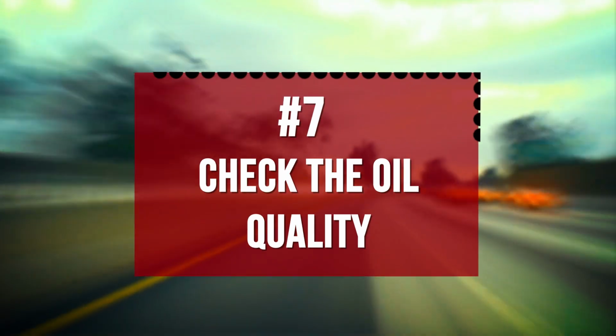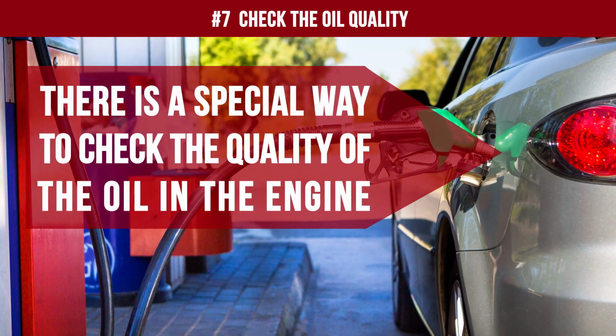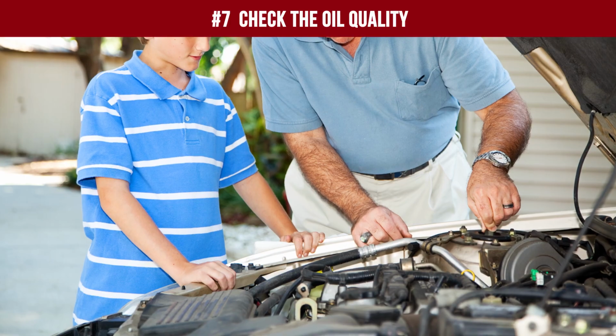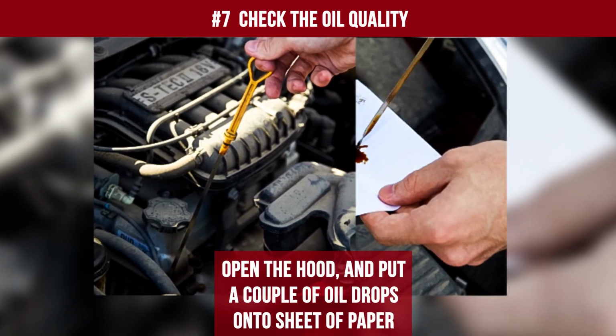7. Check the oil quality. Now, there's a special way to check the quality of the oil in the engine, and you're perfectly capable of doing it yourself. Heat the engine for 5 to 10 minutes and cut the ignition off. Open the hood and put a couple of oil drops onto a sheet of paper.